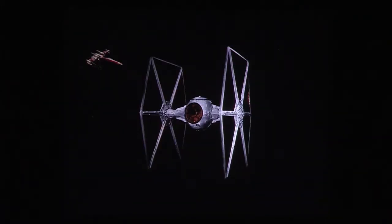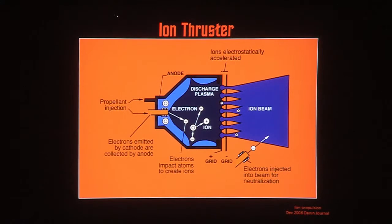Who are Star Wars fans out here? So what is that spacecraft there in the middle? The TIE Fighter. TIE is an acronym for Twin Ion Engine, okay? So George Lucas knew we were going to have these ion propulsion systems long ago, in a galaxy far, far away, yes.